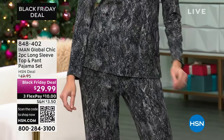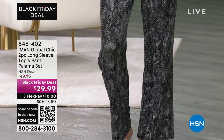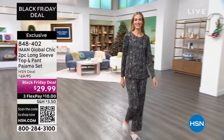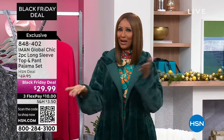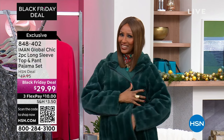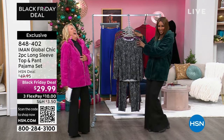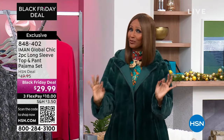And this one is fantastic. We actually have two pieces. What I would say, if I were you, I would buy the fur for myself, and I'll give the PJs. That's what I would do. That's how I play. I look chic, and my grandma, my sister, everybody gets a PJ. There you go. Yeah. And it's a beautiful PJ set.